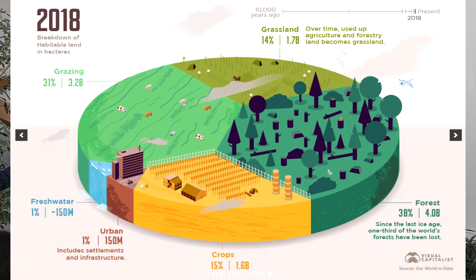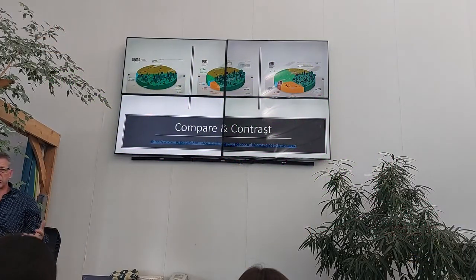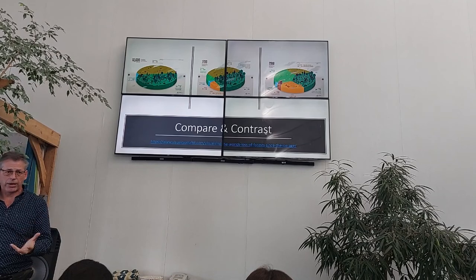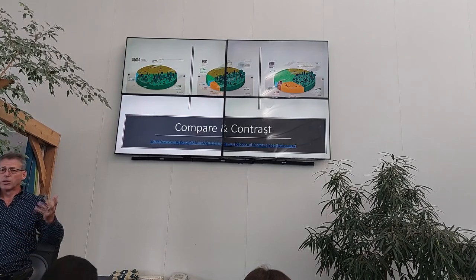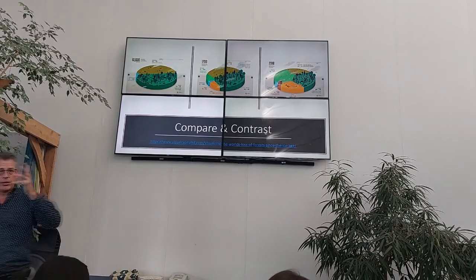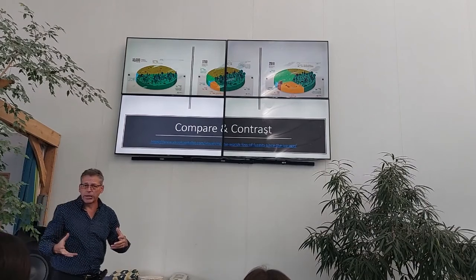Of course, our forestry has shrunk very dramatically as we have crops and grazing on the various parts. Really interesting when you look on a landmass basis, less than 10% of the globe is actually high quality agricultural land. A tremendous amount is obviously mountains and desert and all of these things that aren't necessarily great agriculture space.